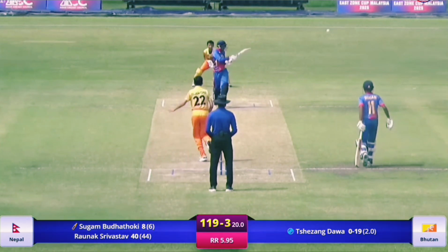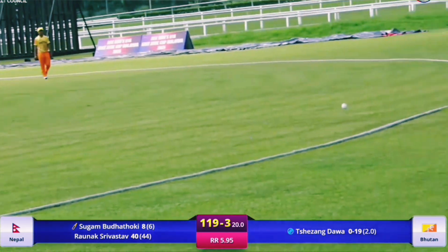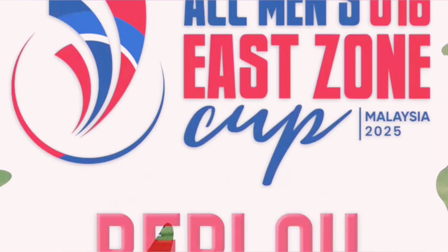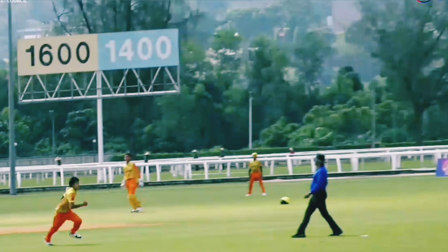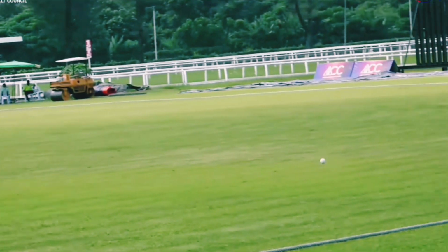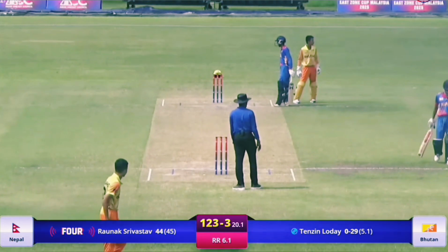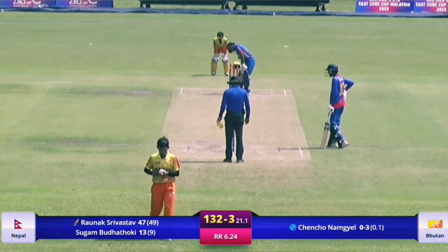And the fast bowler to continue, pulled away nicely on the leg side. And another boundary. This time, once again, to Sugam Budatoki, who is really playing out there with a lot of intent. He's especially good with short pitch deliveries. And this time it was deviating down the leg side. Easy pickings once again. Now playing the anchor role superbly.